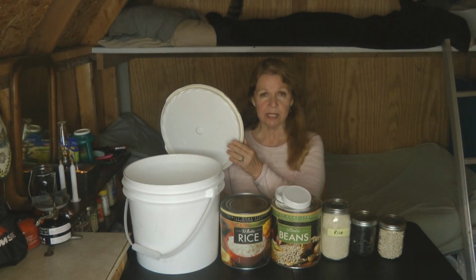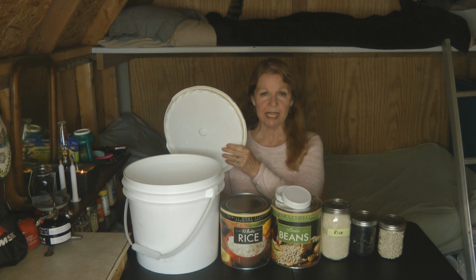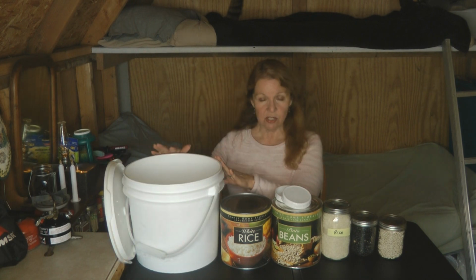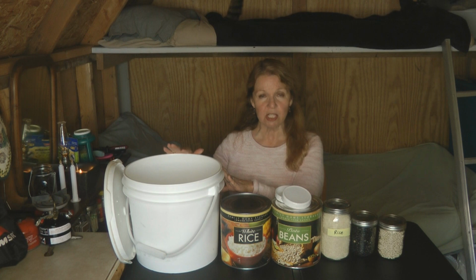You could store other goods in your bucket. It's still a useful bucket, but you need that rubber gasket to make it sealed up tight for your food. You can just store the food in the bucket with a tight-fitting lid, and that'll store it for a long period of time. But a better way would be to get the Mylar pouches and seal it in a Mylar bag, where you add an oxygen absorber and seal up the Mylar bag.